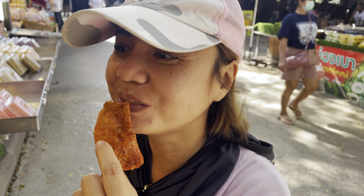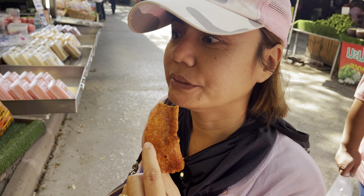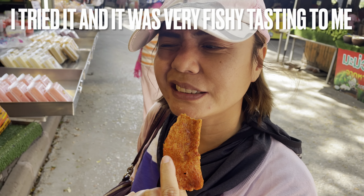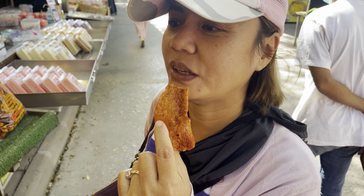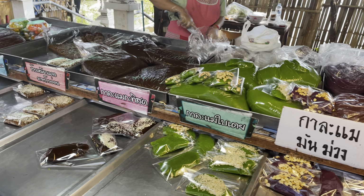Is it delicious? What does it taste like? Is it fishy? A little bit. A little bit fishy? Is it spicy? Like a sweet and little salty. Sweet and a little salty? Okay. The more the sweet. Mostly sweet. And then here's the caramel, as they call it.